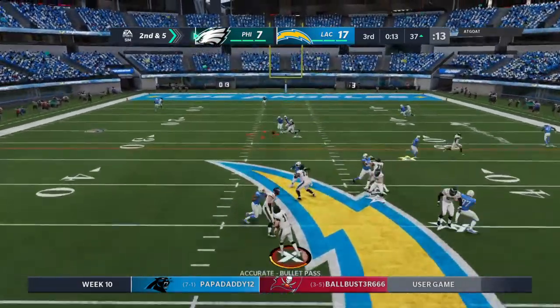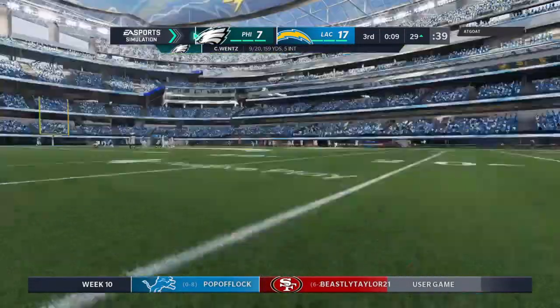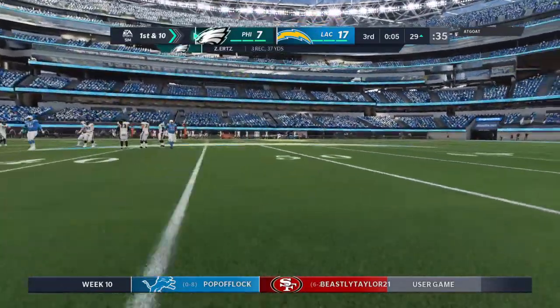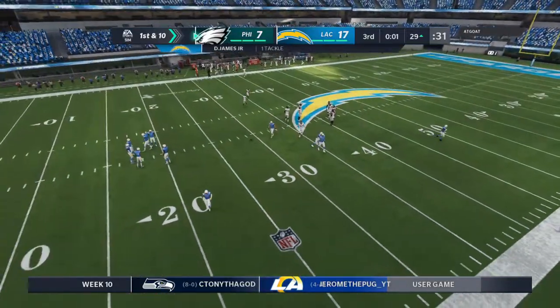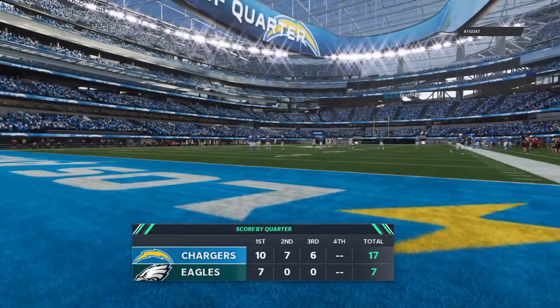Wentz. Over the middle. And he'll work it inside the 30 to the 29-yard line. That one a first down pickup of 8. First down, Philadelphia. And that is going to do it for this third quarter of action.